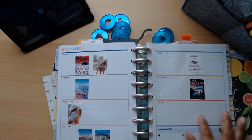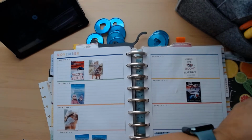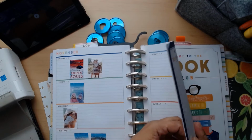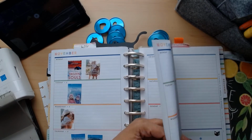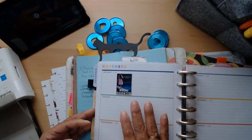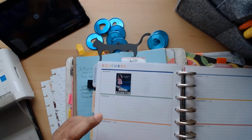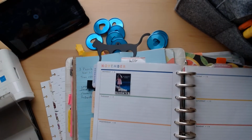But I did read a book yesterday, and what I have here is my Canon selfie printer, which is on because I do plan on printing some more book covers, because I want to print book covers for what I'm going to do for the rest of this month. So here is today, Monday, November 8th, when I finished Missing Daughter. But now I also finished another book, and I'll show you how I am tracking that.